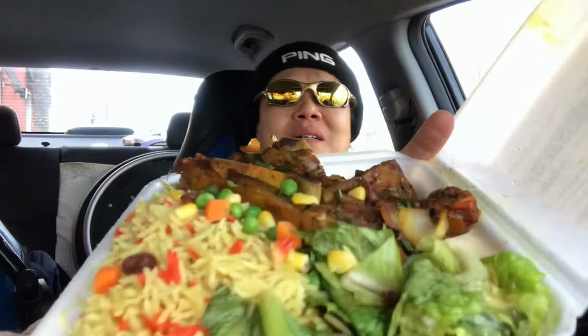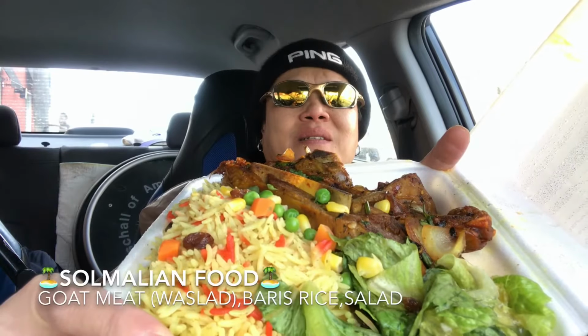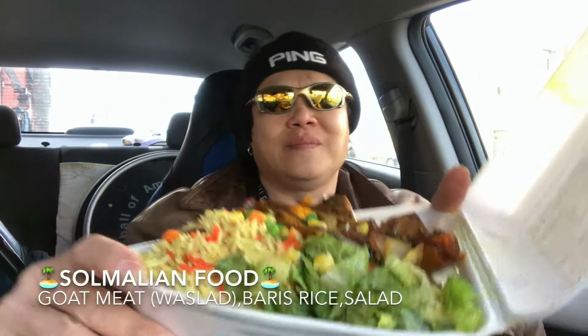Just got out of the African Safari restaurant there. African Safari, and here we have it, lamb with some rice and some salad. All right, that was a lamb with some rice and salad, and we got some hot sauce. Let's check out this Somali food, African Somali.